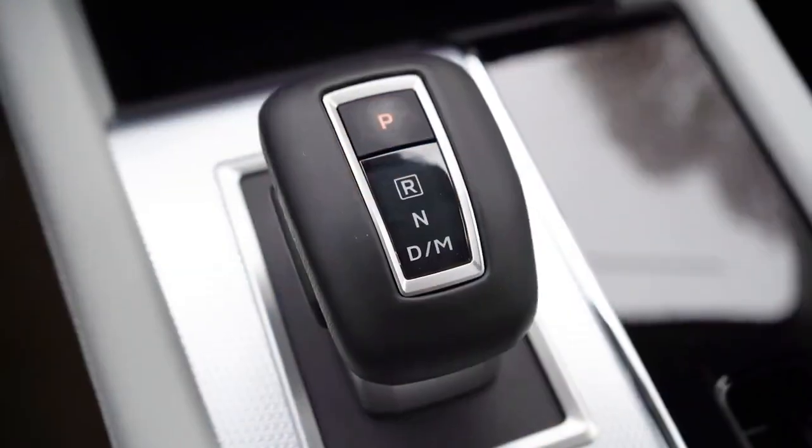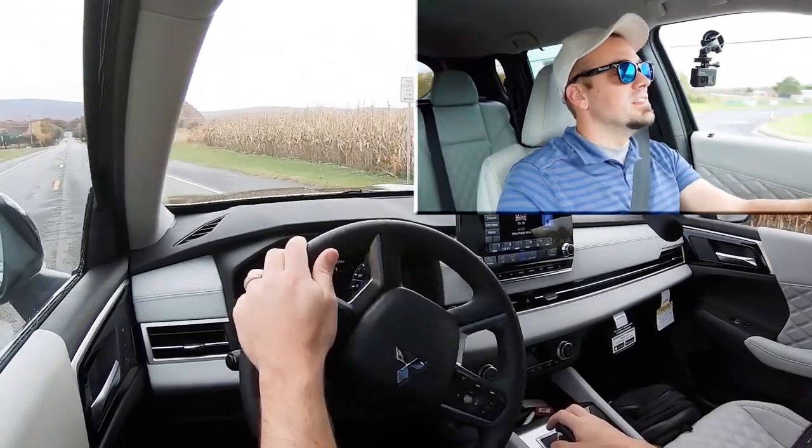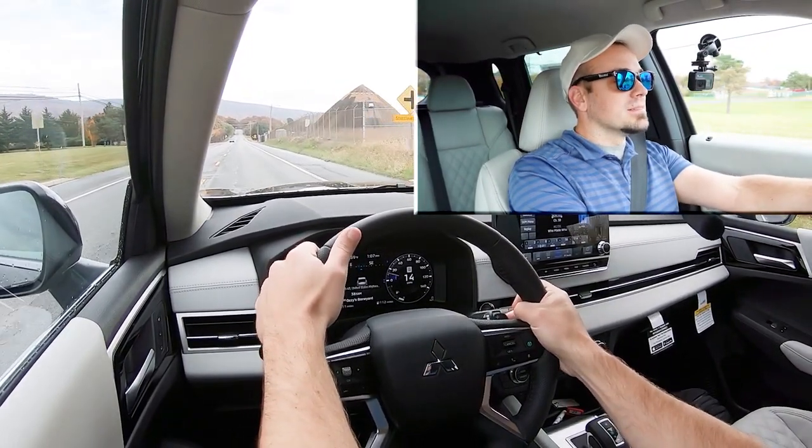All right, so before we do this paddle shifter and acceleration test, I wanted to mention to you guys, there is a manual shift mode. Just slide the shifter all the way to the back yet again, and I have now done that. So we are projecting in first gear here on the digital gauges, which you guys will love. We'll get to that in a second, but 3, 2, 1, yo baby.